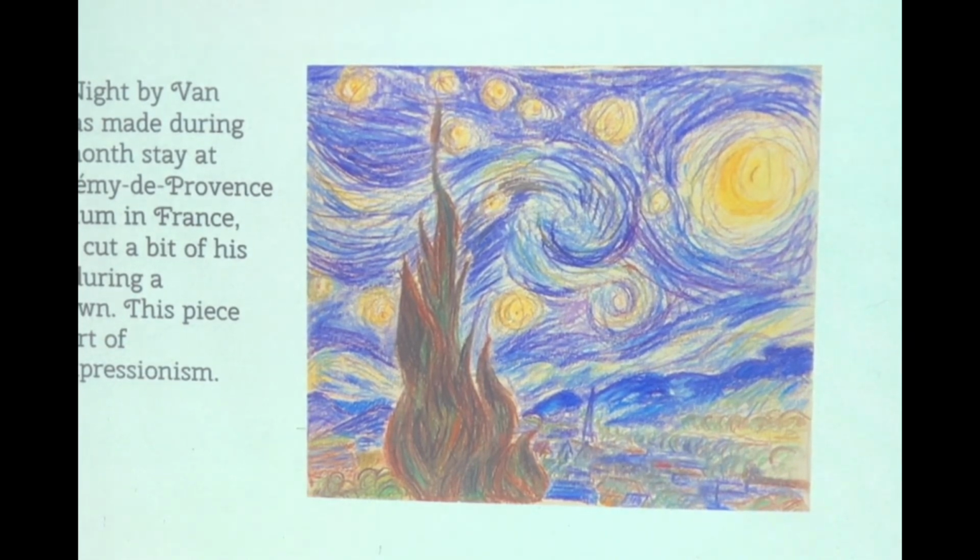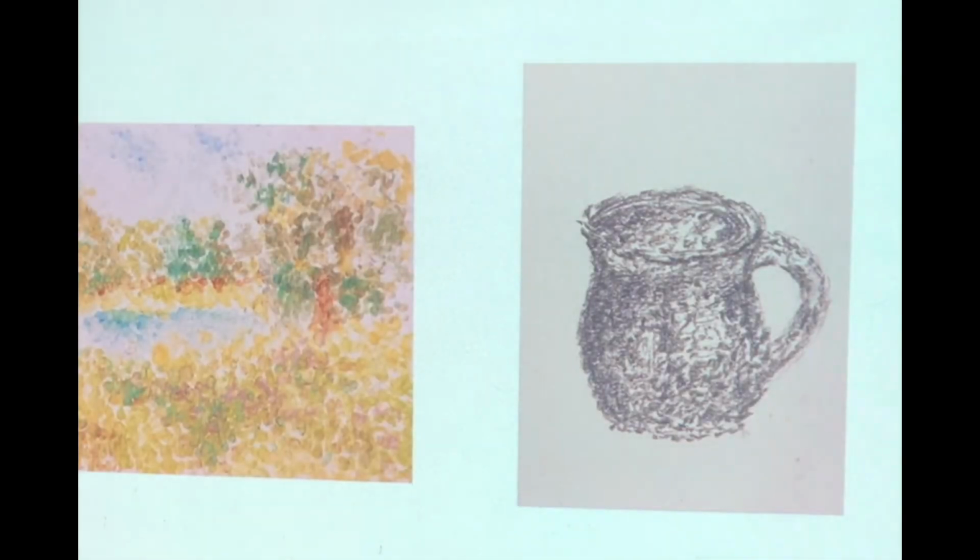This one is a Van Gogh. You might recognize it. Been known as Starry Night, which is one of the most famous artworks ever done. So this student did a very good job of trying to reproduce it with colored pencils. And other techniques, we studied pointillism and stippling, which is basically using dots to be able to create your artwork.